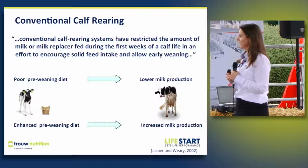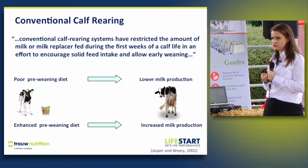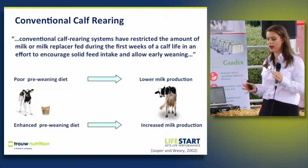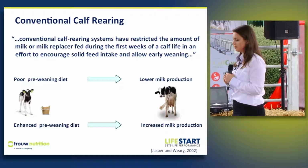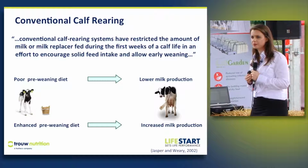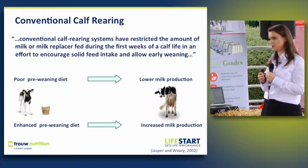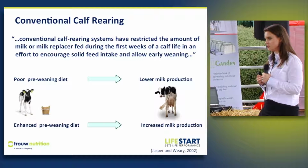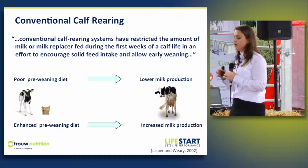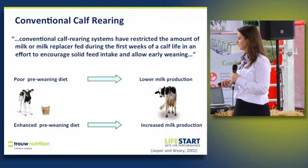In calf rearing systems, we have restricted the amount of milk or milk replacer being fed. Traditionally, if you look on a bag of milk replacer, the instructions would probably indicate that you should feed about 500 grams of milk replacer. We have shown that if you move that level up to a minimum of 900 grams, there are huge benefits in first lactation performance and longevity as well as the benefits on calf health and vitality in that pre-weaning stage too.